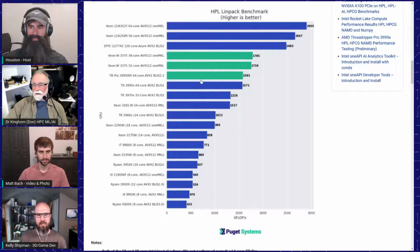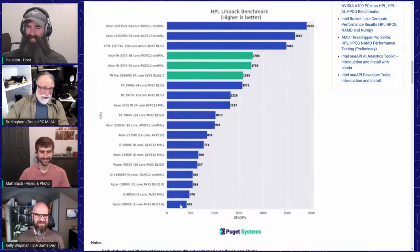But the rest of the stuff in here is just some historical stuff, all the way down to my little Ryzen 8 core, which is my machine, which I love, by the way. It's so cute. Even that's really killer.